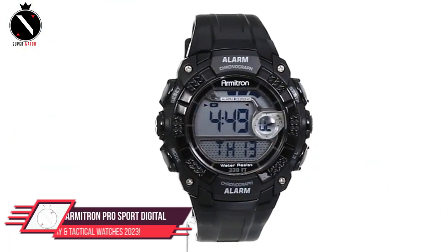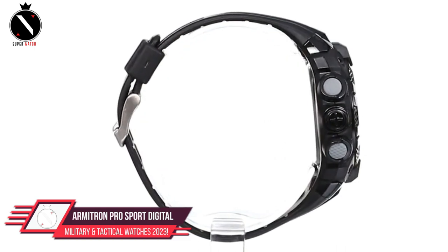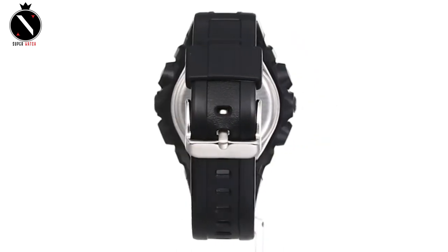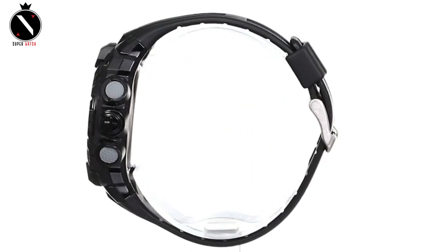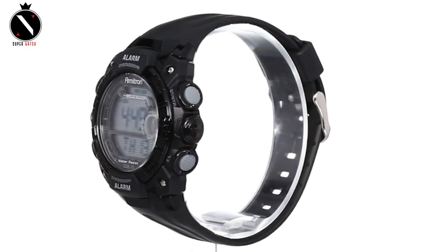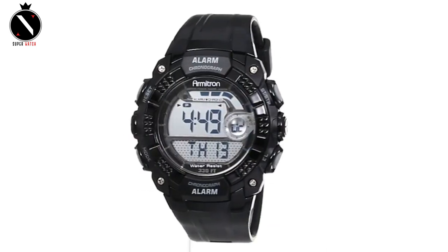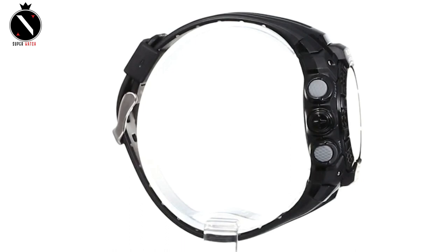Number 5. Armitron Pro Sport Digital Chronograph Watch. The Armitron Pro Sport Digital Chronograph is a terrific option if you're looking for a timepiece that satisfies your need for a sleek design, a reasonable price tag, and top-notch performance. Remember, this watch is obnoxious and will draw attention wherever you go. If you need to maintain a low profile, for example, in the course of clandestine operations, or if you're a security guard, then you should look elsewhere.